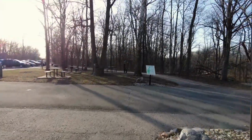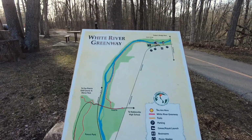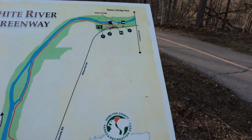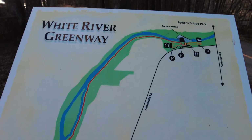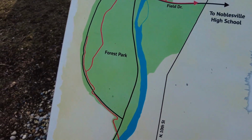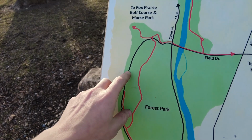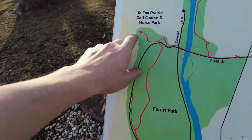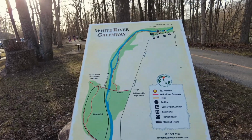Oh yeah, here's a map too. So let's call this the White River Greenway. This path right here is about a few miles at least. This over here is a forest park, another park I'll have to do a video of in the near future. It actually has a railroad museum there too. There used to be a track, well, it might still be part of that, that went all the way down to downtown Noblesville and all the way down to Indianapolis.